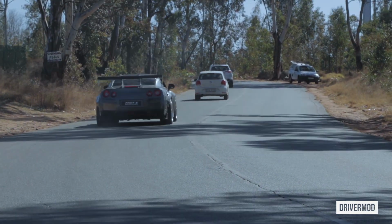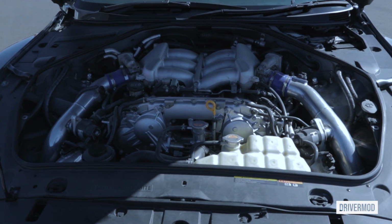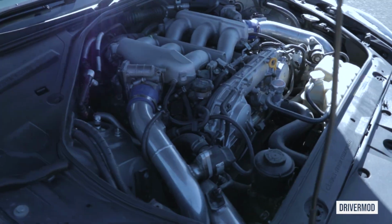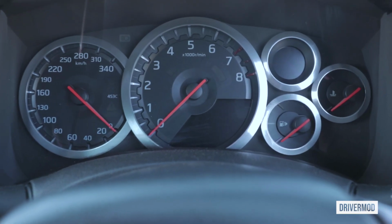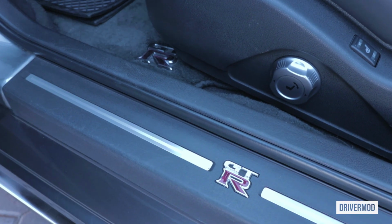Yes, performance has not been neglected. An Alpha 1 intercooler, custom intake and carb blow-off valves ensure air is easily fed into the twin turbos and cooled off before it's forced into the 3.8-litre V6. There aren't any dyno figures, but such a setup, combined with a light tune, is known to push the VR38 engine well beyond 450 kilowatts.